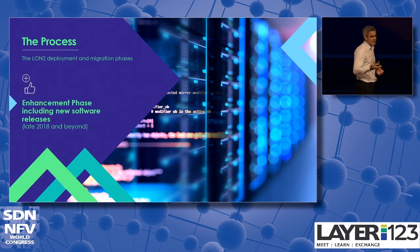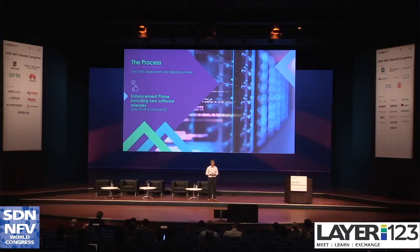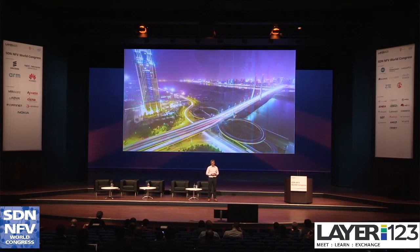There is a final stage that we're going to do, which is an enhancement phase. So IP Infusion had created a special branch in their software for Links. That gets merged back into the main chain of software now in the next month or so, and we're going to take that on board because we don't really want to have a special branch in anyone's software development cycle.